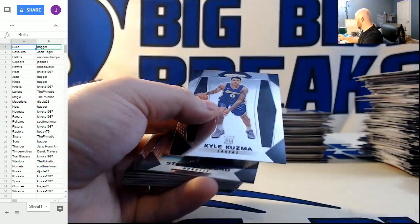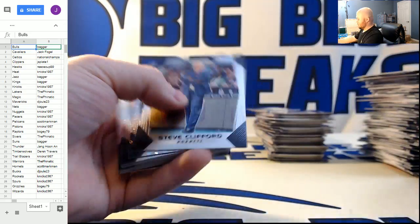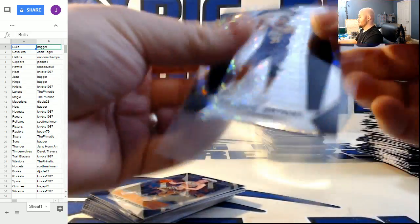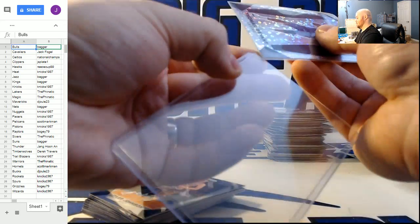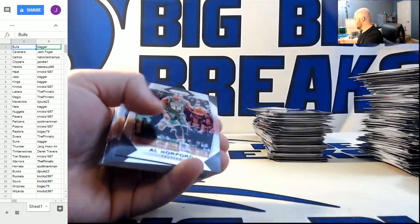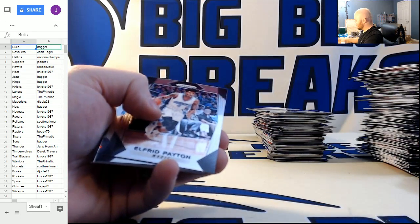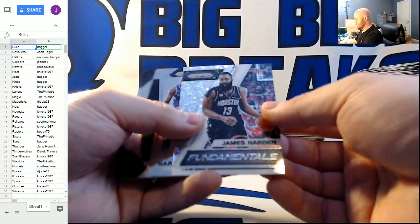Kuzma for the Lakers. Silver Thomas Bryant for the Lakers. Red DeMar DeRozan to 125 for the Raptors. Silver Marvin Williams for the Hornets. Silver Fundamentals for the Rockets, James Harden.